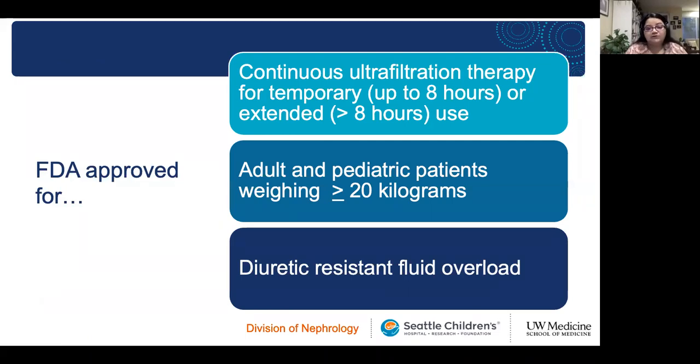So this machine was FDA approved for continuous ultrafiltration for either temporary or extended use. And it's approved for both adults and pediatric patients weighing more than 20 kilos. The typical use was for diuretic resistant fluid overload.